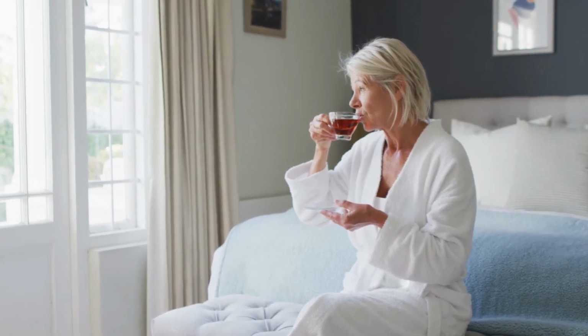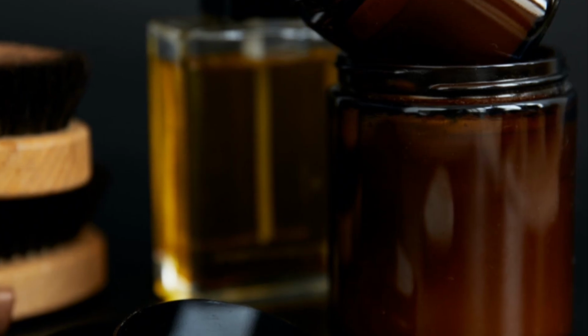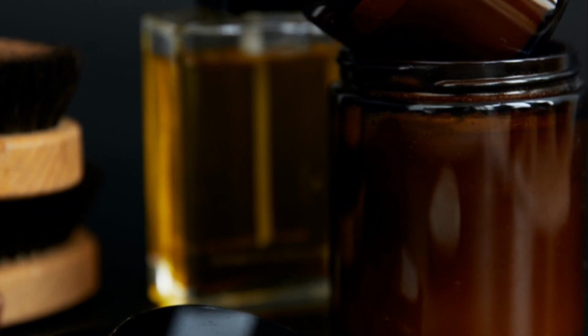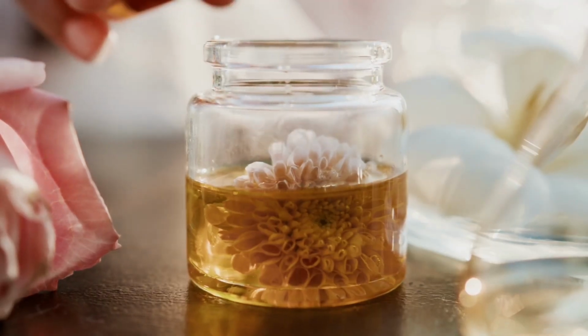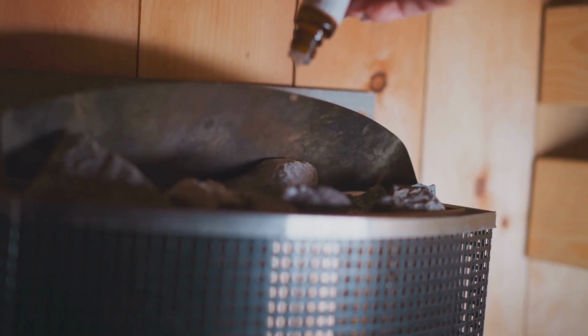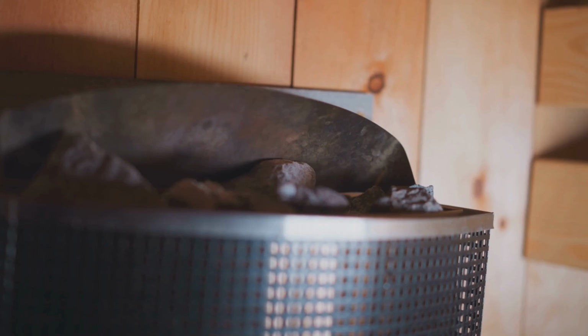It sticks. As for storing the oil blend, keep it in a small glass jar with a lid, away from sunlight. It will stay fresh for a few weeks. You can even prepare a few servings ahead of time, and use a clean spoon to scoop out what you need each night. One last thing.